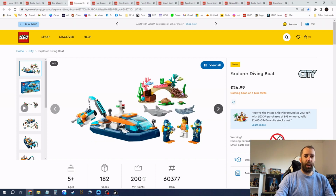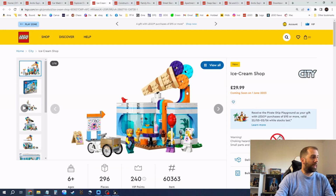Next we have the Explorer diving boat. This one you get 182 pieces, and this one costs £25, $40 or €30. Yeah, not a great set for me. I'm not sure. Not a bad price, I suppose. I do see these Lego City sets are quite expensive. I didn't really realise. It certainly is a bit eye-opening, but I think obviously they're very collectible. People like them, so they seem to always sell well.